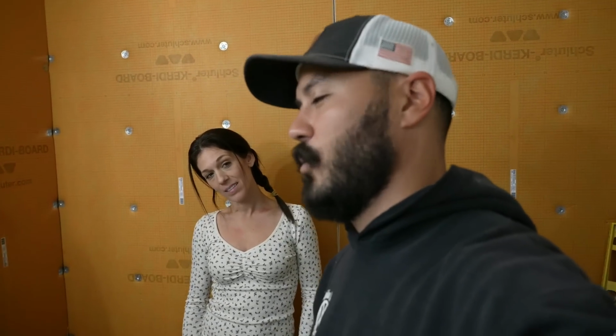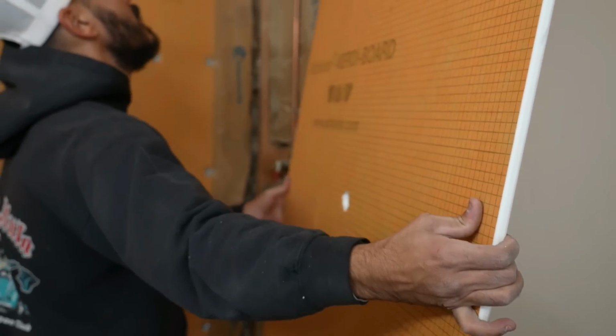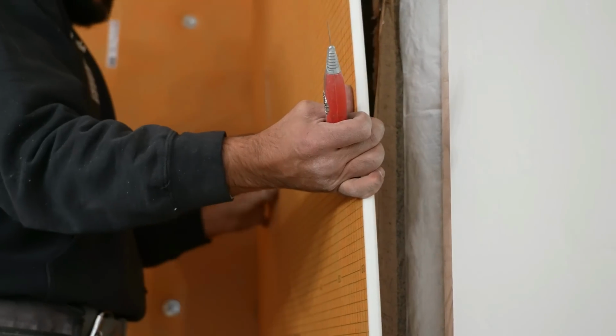So we have all of our boards put up. I actually shorted myself on those screws and washers, so I'm going to have to run back to the store to purchase more because it's what I do. I never buy enough of what it is I need. So we'll do that. And then once all of our boards are up, we can focus our time and attention on getting all of the waterproofing portion of this done.